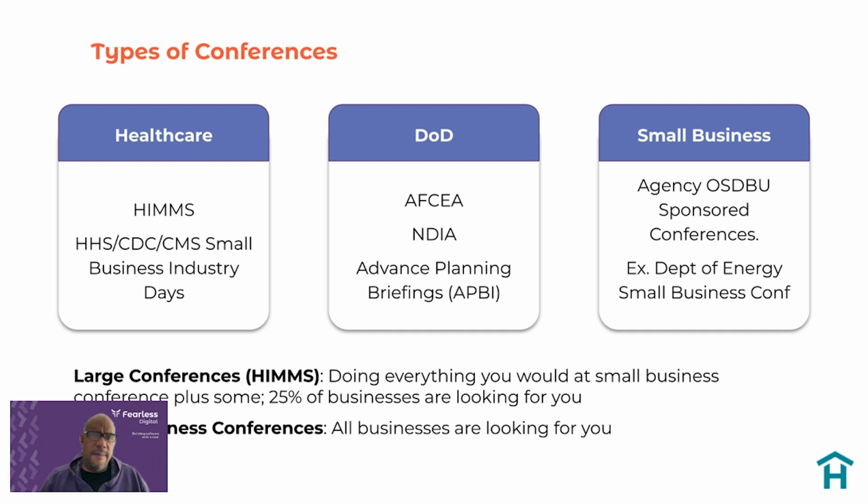So, types of conferences, here are a couple of different examples. For healthcare, we have HIMSS. I also referenced the HHS, the CDC, the CMS. They all have small business industry days, and they're starting to have more and more in person. CDC has their vendor engagement session this week, which you had to sign up for a month ago. And they're having an in-person session, I think, coming up at the end of the month.